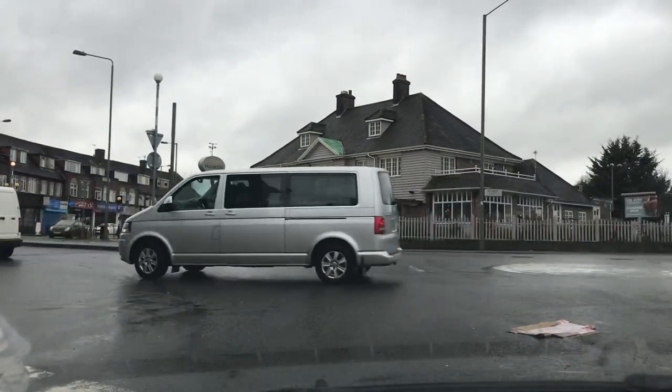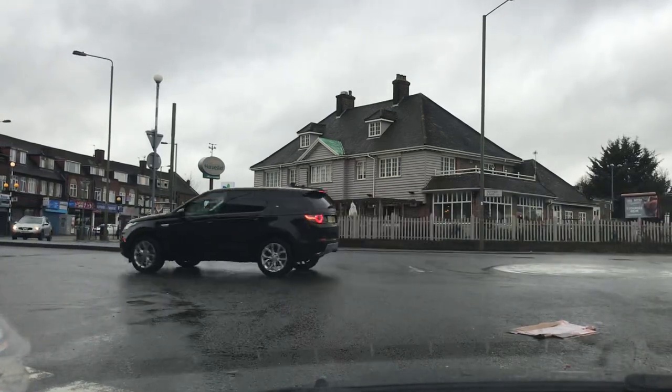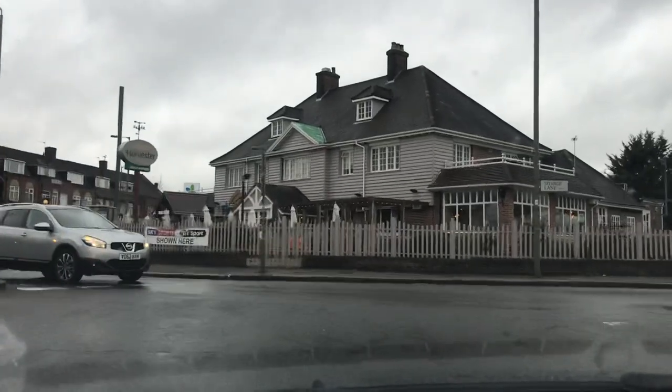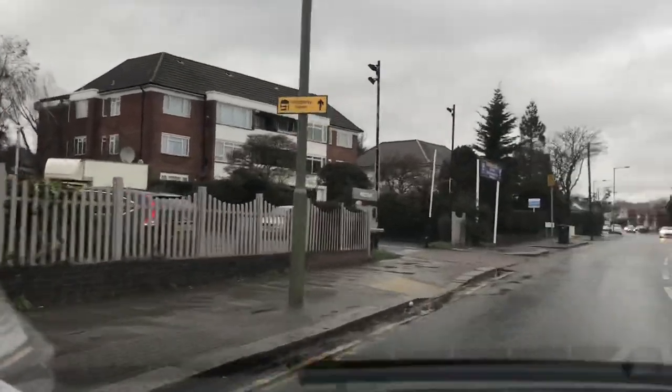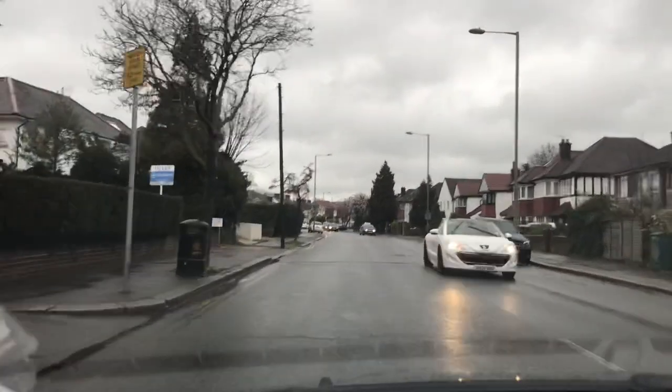Handbrakes can always be a good platform. Yeah. Good. Don't be afraid of that accelerator, man. It's going to help you. Cool. You're the king, mate. Make sure the signal stays on, yeah? You'd have to signal to come off. Don't worry, let it cancel itself. If it doesn't, you can fiddle with it. It will cancel as long as you straighten your wheel up.